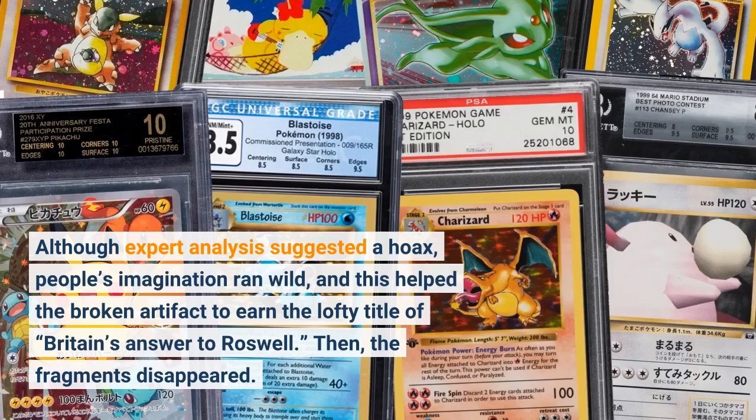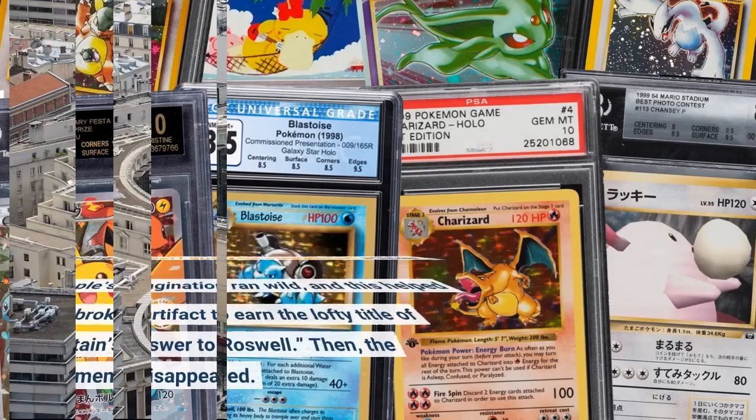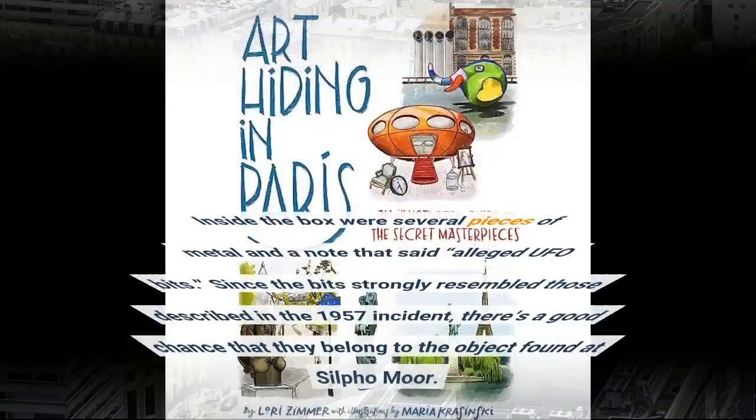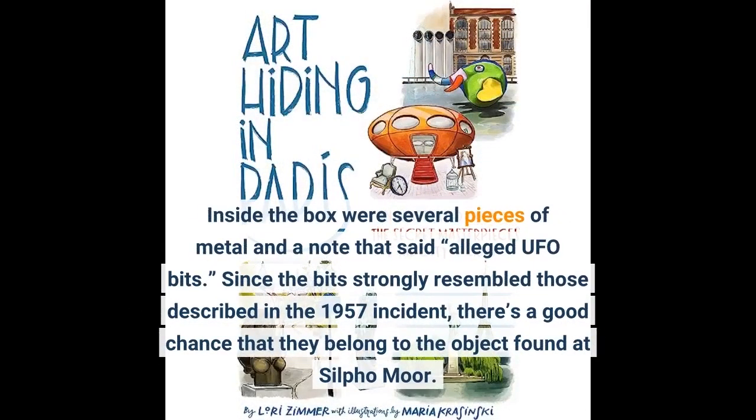Then, the fragments disappeared. Almost half a century later, a man visited the Science Museum archives. He was searching the archives for files on aviation historian and UFO enthusiast Charles Harvard Gibbs-Smith when he found a cigarette tin. Inside the box were several pieces of metal and a note that said alleged UFO bits. Since the bits strongly resembled those described in the 1957 incident, there's a good chance that they belong to the object found at Silpho Moor.